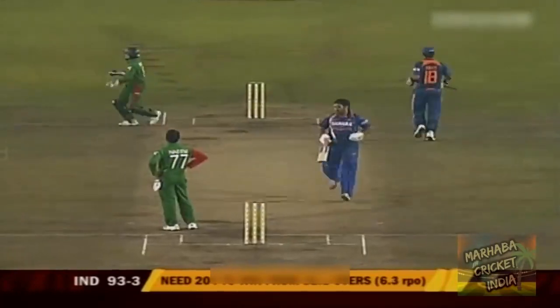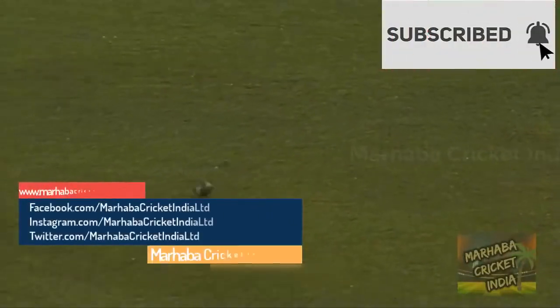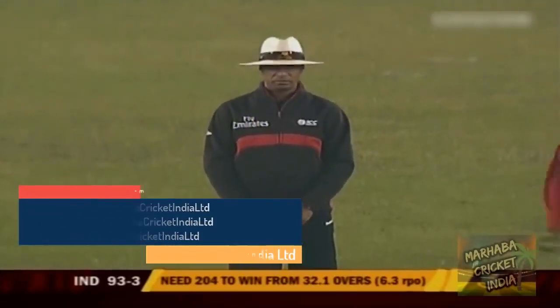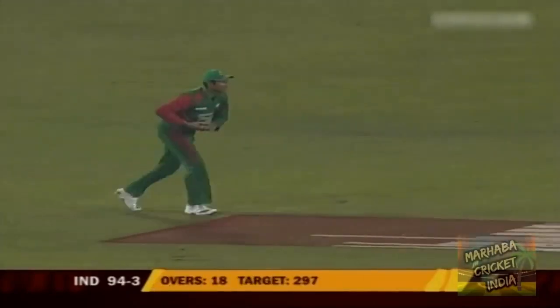This might go to the boundary. Good effort. Did he save it? He will have to go to the third umpire, but that's a terrific effort. Mahmudullah Riyad, I think it was, a tall guy. Yes, he has excelled in the field today. Sometimes you get a good day when you're batting, bowling, fielding, and there you see that commitment. Wonderfully well done. Managed to save a couple of runs and then picked up and thrown in. With the easy single to end the 18th over. It's 94 for 3.